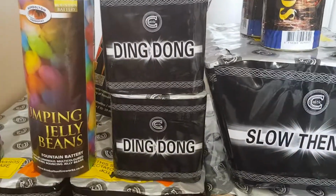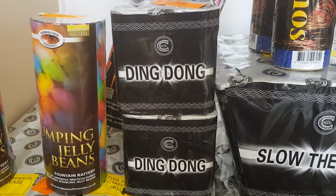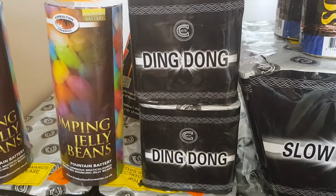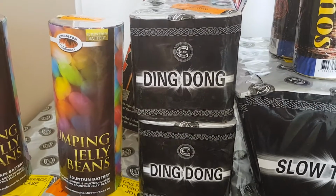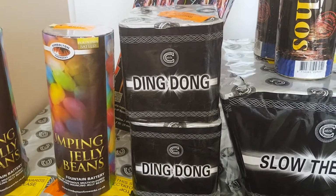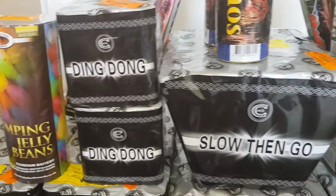On the other side we've got Ding Dong, similar size to Happy Shepherd, 16-shot, 25mm, very colourful. It's silver spinning tails as it rises and then breaks into red, green and blue. So another colourful firework, not too noisy, hopefully, as far as aerial shells go. So that should be very nice.